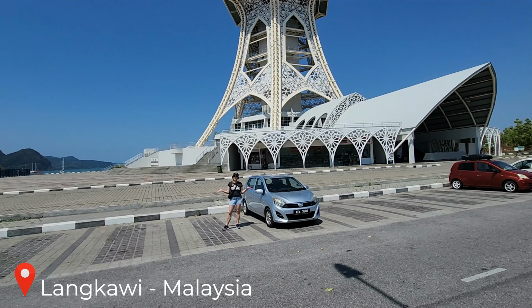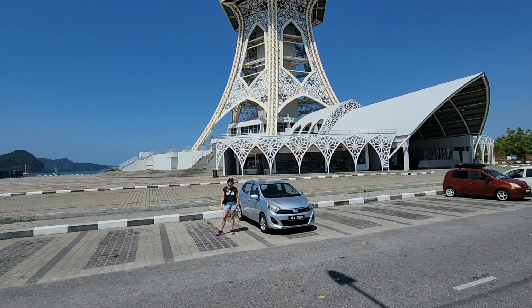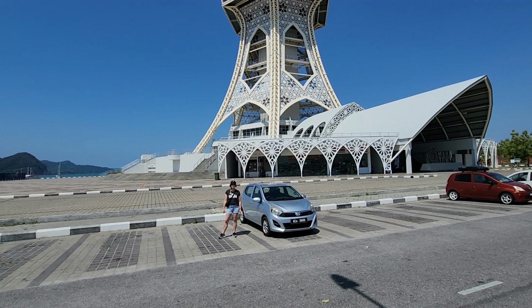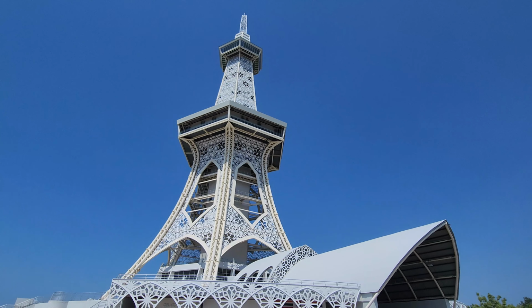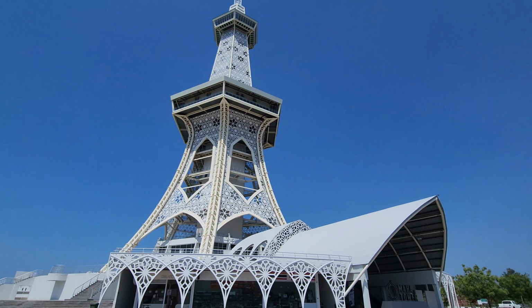Welcome to Langkawi, guys. We're here for the next few days. We've arrived and we've come out to the MAHA Tower. MAHA means the Almighty, and it's just an icon of Langkawi. It's very pretty. Look forward to seeing it lit up at night time as well.